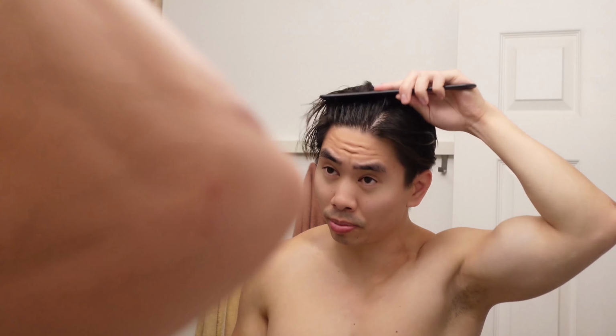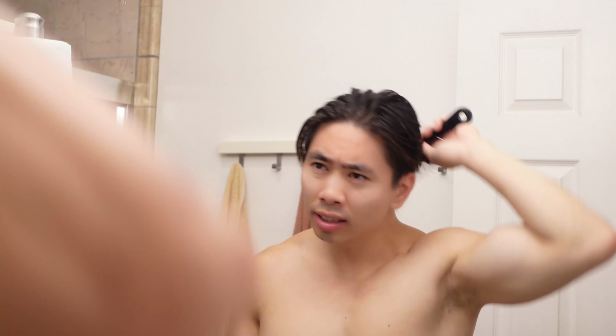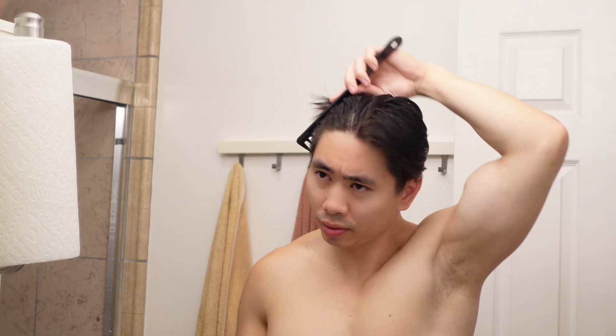Right now my hair is still pretty dry because it's still coming off the previous perm. So yeah, I'm not gonna go too hard. We just want to give my head some shape. And then we're gonna use the blow dryer and just blast it up a little bit for some volume. We're just gonna do it real quickly because we don't want to fully dry it out.